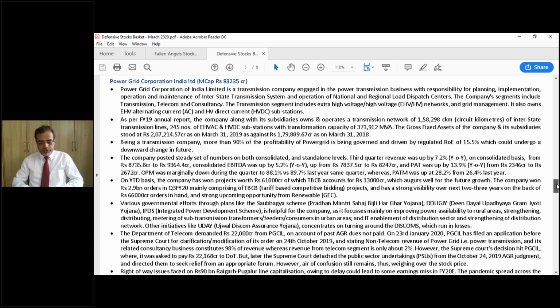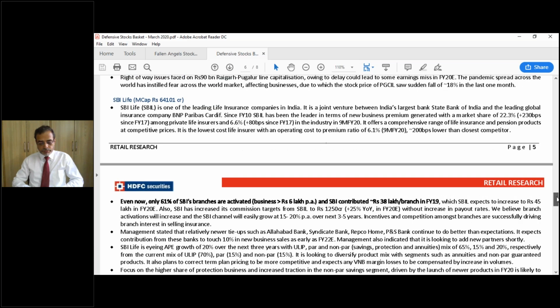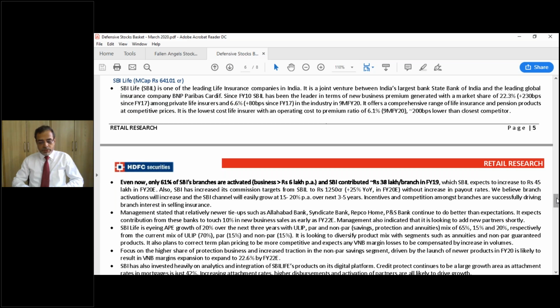Next stock is SBI Life. Here, the risks are lower than expected growth in premium income, lower protection business, low margins and rising competition. These are the four main risks which SBI Life faces. Of course, life insurance business has a lot of scope in a country like India. Some time back, the valuation of the insurance company had also expanded to slightly beyond the near term, but now they have come to reasonable levels, which are worth considering.